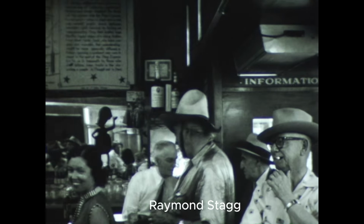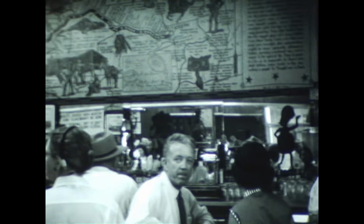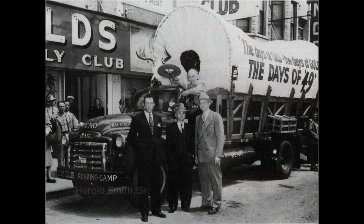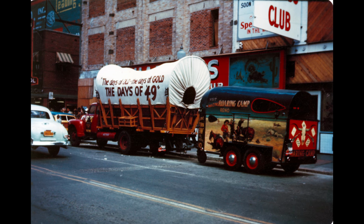He was paid $15,000 a year on a 10-year contract, and he was provided a unique set of wheels, an old truck outfitted to appear like a covered wagon, and he toured around the country many times with his wife Zelda. His job was to talk up Harold's Club, and he made many stops in California in 1949 for that state's centennial of the events of 1849.